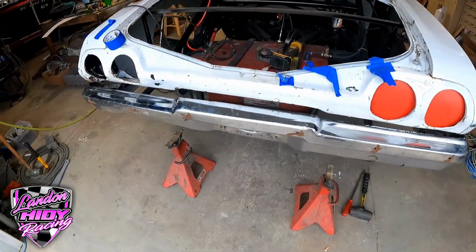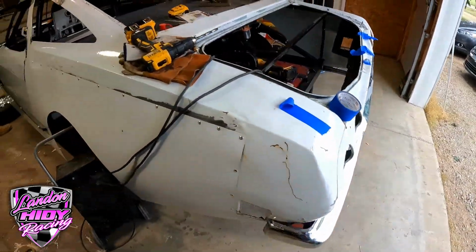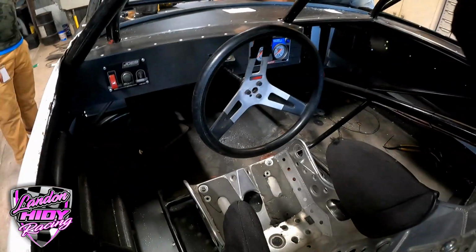Back bumper off, ready to rack and roll. That was a little bit of a chore. We had to untwist it. As you can see, we ended up getting the dash in there, the old office.